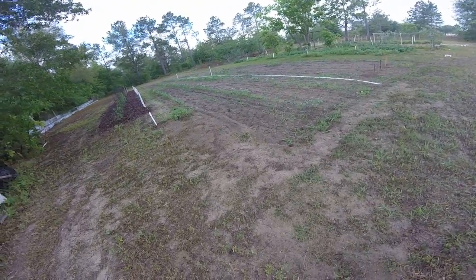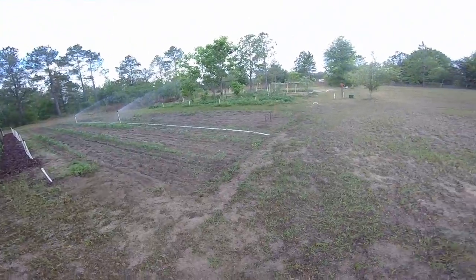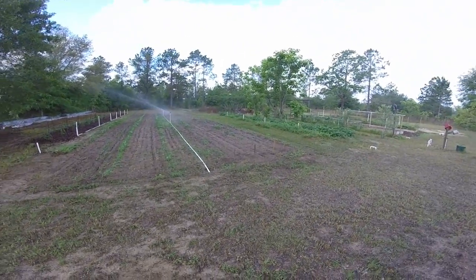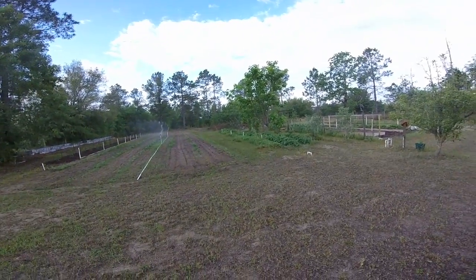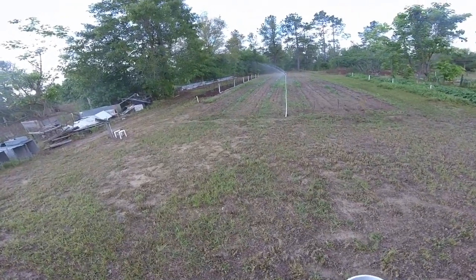That's only been on a little bit, so let me turn that back on. Keep it wet, especially till them green beans come up, then I can back off of it a little bit. Well, there we go. That is the garden for this week.